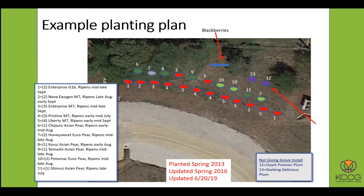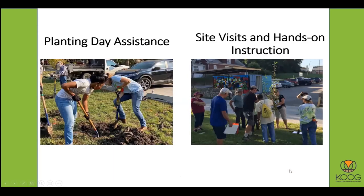Let's go ahead and do the next slide here. So, back to some of the things that we offer. You see planting day assistance, that's the day of. We are out there digging the holes with you, planting the trees with you. Like I say, it's as good of a time as digging a hole can be.